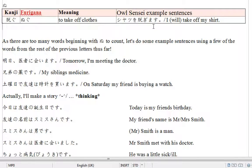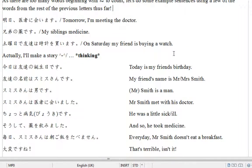The end. So I thought, as there are too many words beginning with nu to count, let's do some example sentences using a few of the words from the previous letters thus far. Because it's just way too many nu. It's like, too much work. So, 明日、医者に会います。Tomorrow, I'm meeting the doctor.